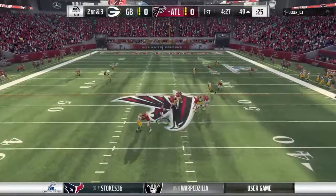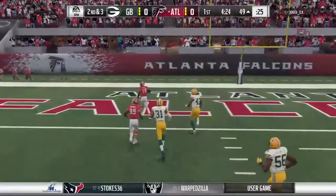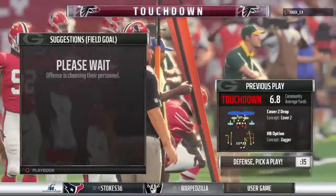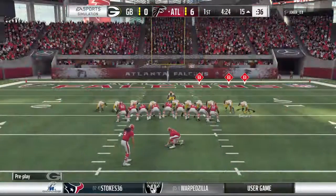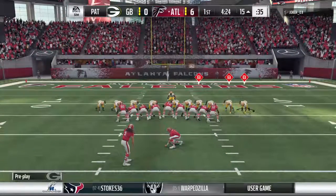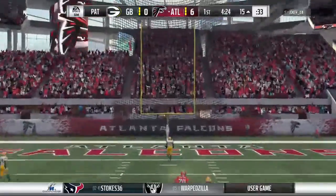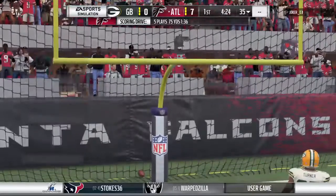Working out of the gun, Mariota. He's going to sling this deep down. And at the 7-yard line, the catch is made. Touchdown, Falcons. A big play there. 49 yards. And the Falcons have taken the early lead. It's good, and that gives the Falcons a 7-0 lead.